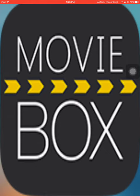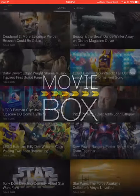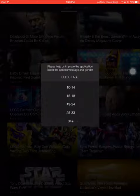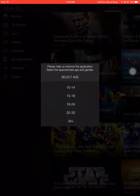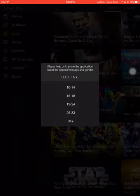So, if I play a movie, so here you go. I don't care about my age. But it asks you for your age. You've got movies and all that. And you can see there, movies, TV shows, news, trailers, favorites, updates and queues. So Moviebox is working.